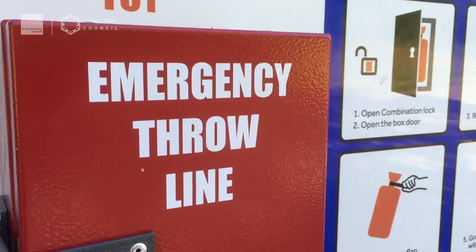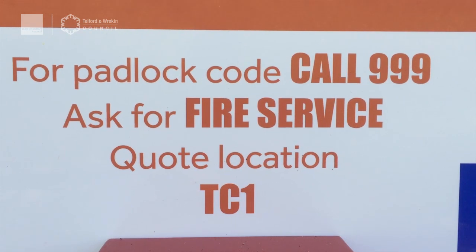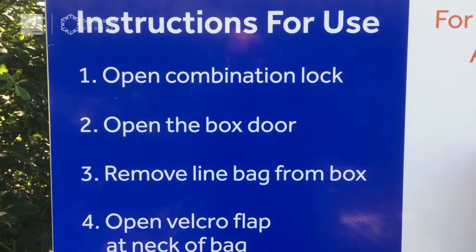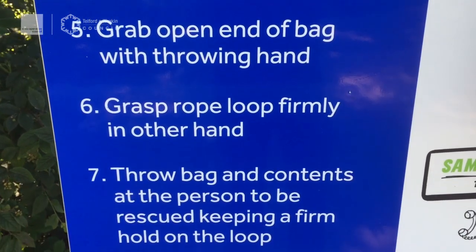And you've put these boards up, and there's a sort of a red box on it, which is a bit like a defibrillator box you see in villages, isn't it? What's in there? What's in there is a throw line, and the whole mechanics of the box is that if somebody is in difficulty, they call 999, they speak to the fire service, and there's a unique code on the board. That then gives the fire service the eastings and northings of the exact location, and at the same time they give the person on the phone the combination lock, so they can quickly get the throw line, and then they can obviously rescue as they see fit.